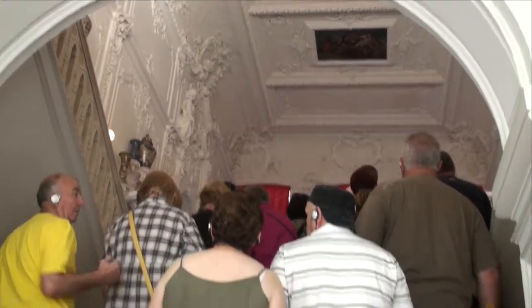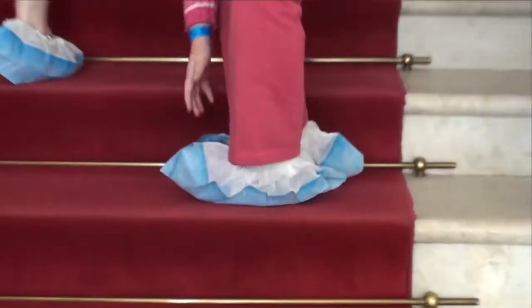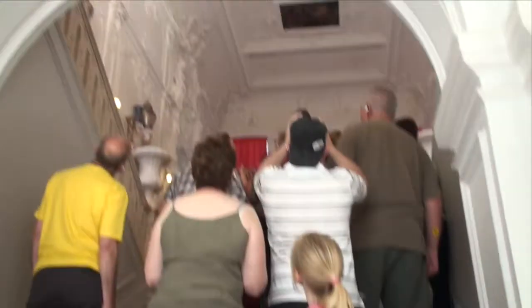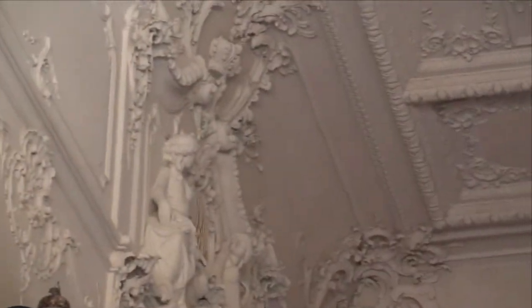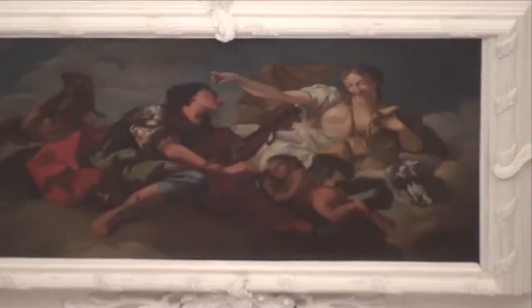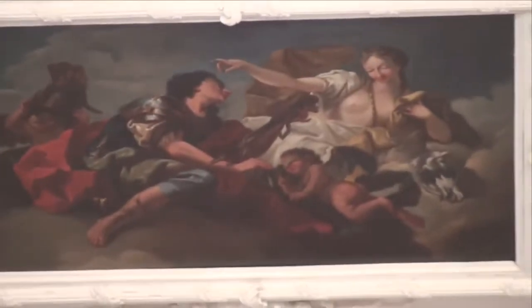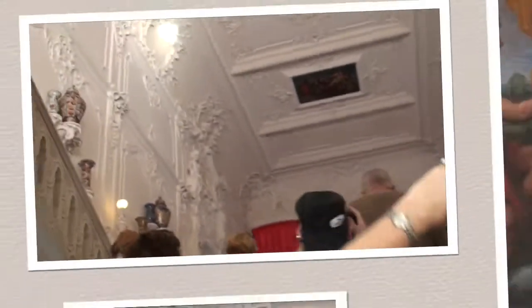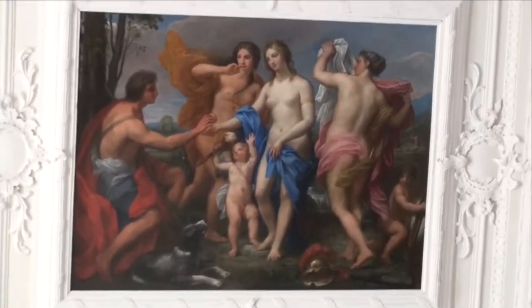We've just entered the palace. We all have to wear little booties over our shoes to protect the floors. Here's some of the plaster work. This is what's on the roof.